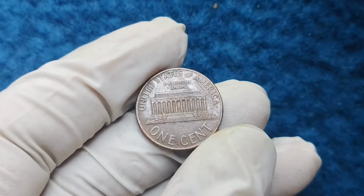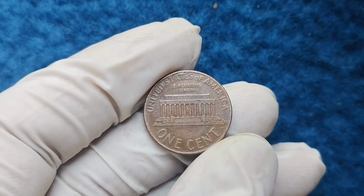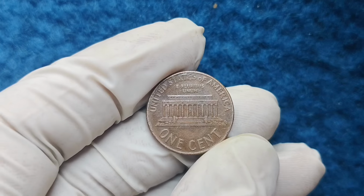If you find a 2007 D Lincoln penny, examine it closely for errors, misprints, or an unusual finish. And whatever you do, do not spend it on a vending machine snack.